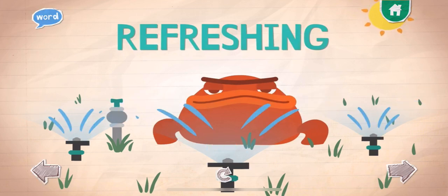Refreshing. Something that is refreshing makes you feel fresh and revitalized. Lemonade on a hot day is refreshing.